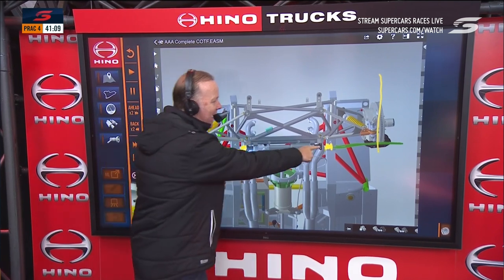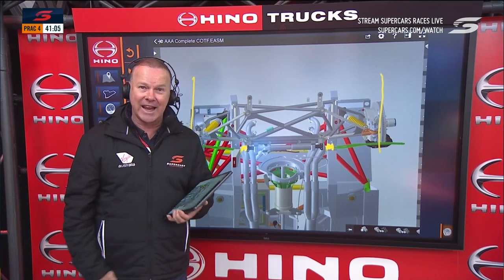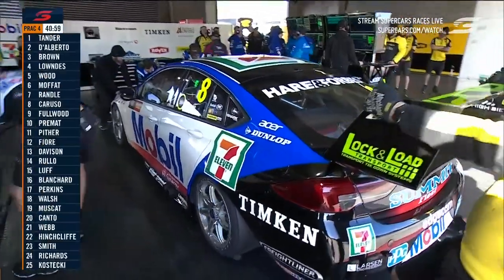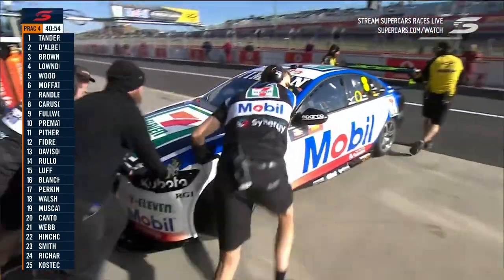So if you depart the car, send out a pit lane with those rack stops in there, she's locked in dead ahead. Well done, Larker. It's very good. That's exactly the issue. And a bit of a mystery for me how it got that far up the hill before working it out. Yeah, it should have been.